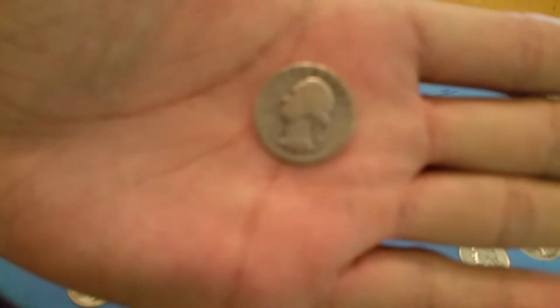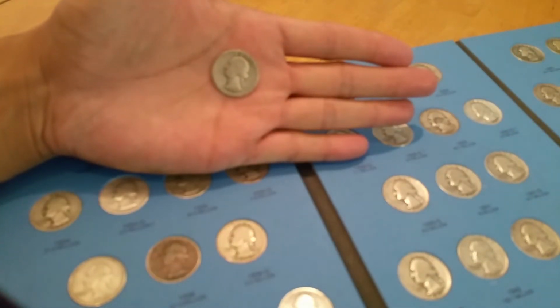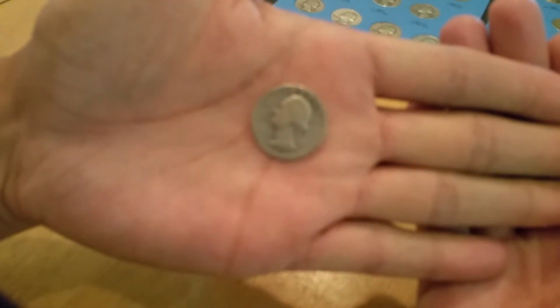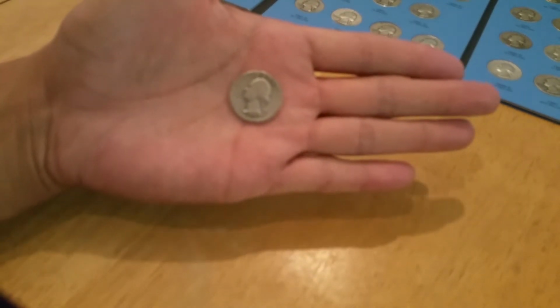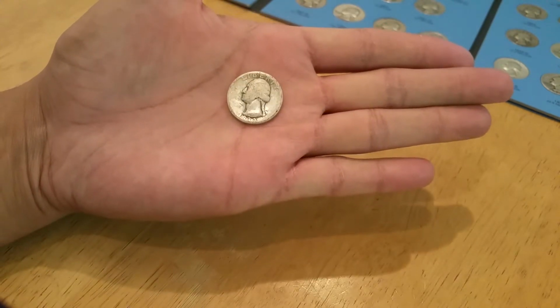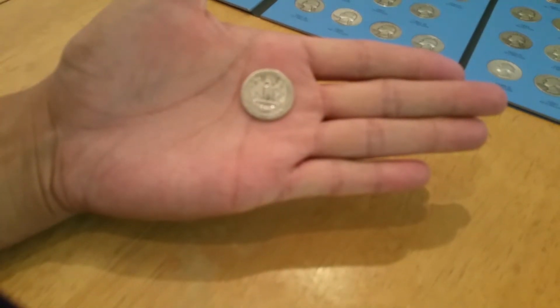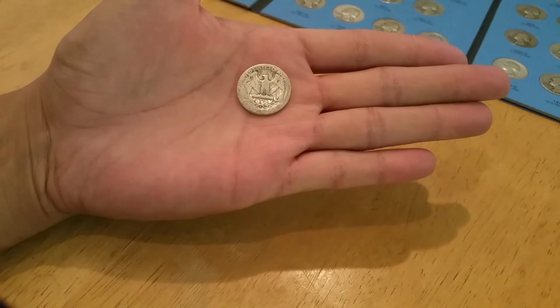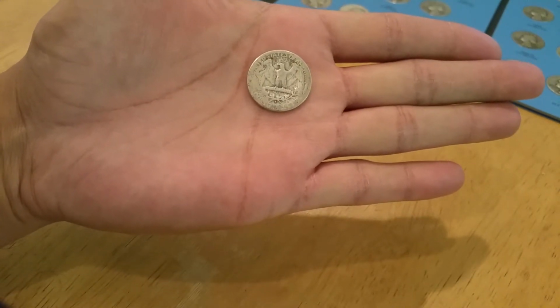Let's see if I'll catch it. Come on. Let me move this out the way. Let's see if I'll get it like that. Come on. Sorry guys. There you go, 1932. Slick down on the edges, but you can kind of tell the year. You guys probably won't be able to tell, but that's a D, 1932 D.